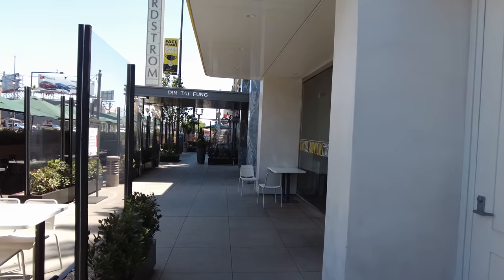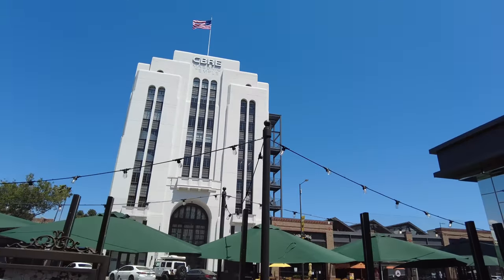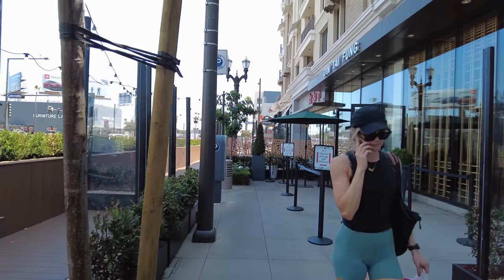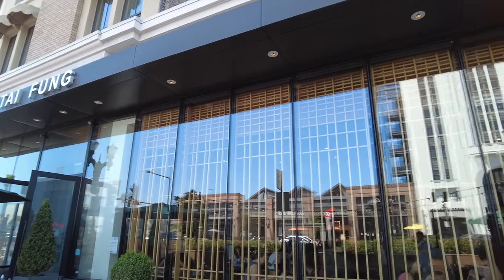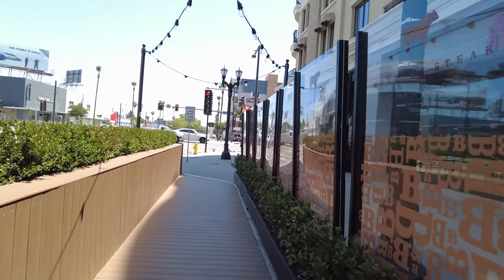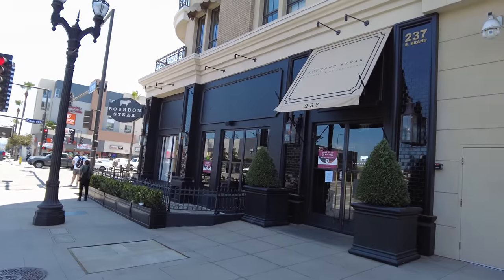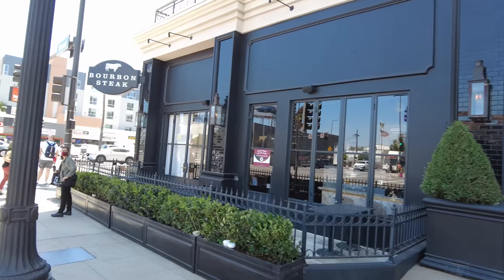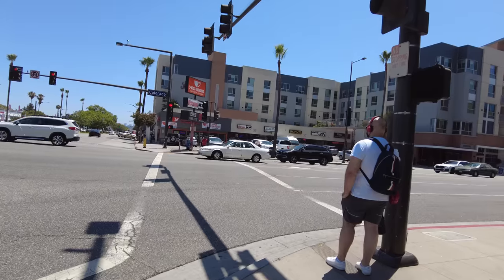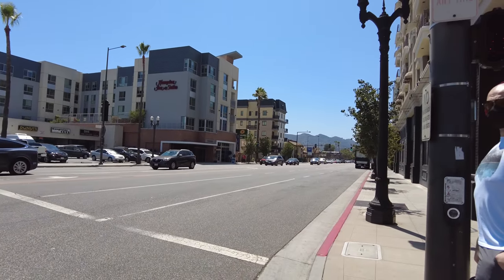Here's the famous Taiwanese restaurant chain, Din Tai Fung. They're known for their soup dumplings. There's also a good amount of outdoor seating available. This over here is the CBRE Masonic Temple Building. Across the street is all hotels and another strip mall.